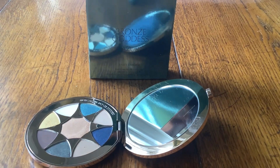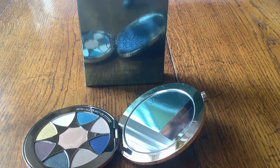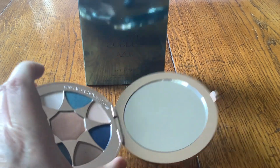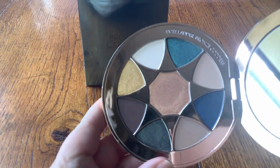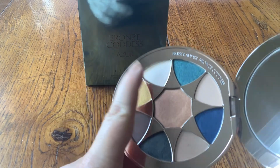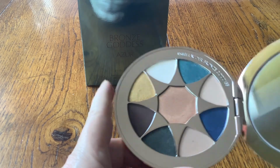So, sorry about that. I should have taken my watch off to do the swatch on the arm. I may do that on the Instagram. But I think you get the idea there of what's on offer. I'm quite impressed. They feel nice. That one was a teeny bit gritty the first go in, but then absolutely fine.